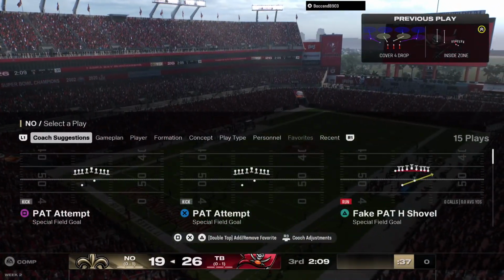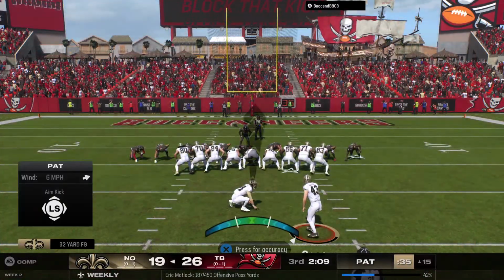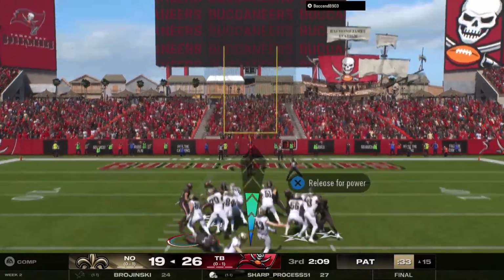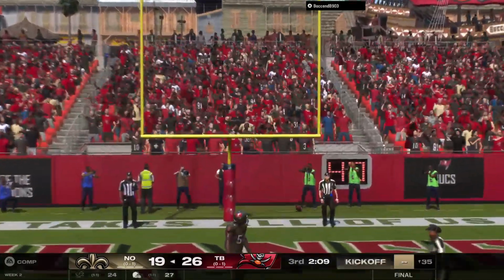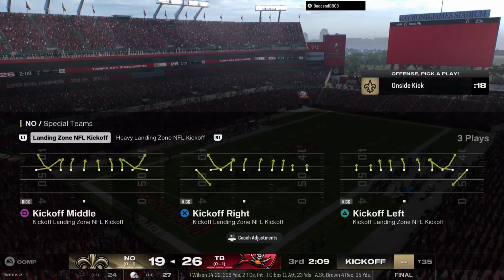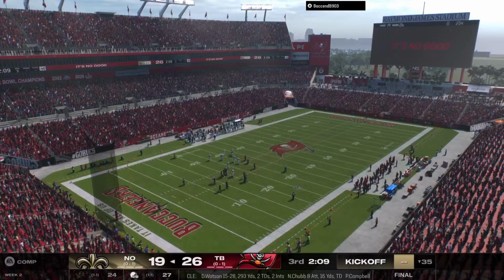The Saints start the 2nd half with some needed points. Now we'll see them try the point after. And the extra point is no good. So potentially a key tally kept off the scoreboard, Brock. Going to see how and if this comes into play later in the 2nd half.